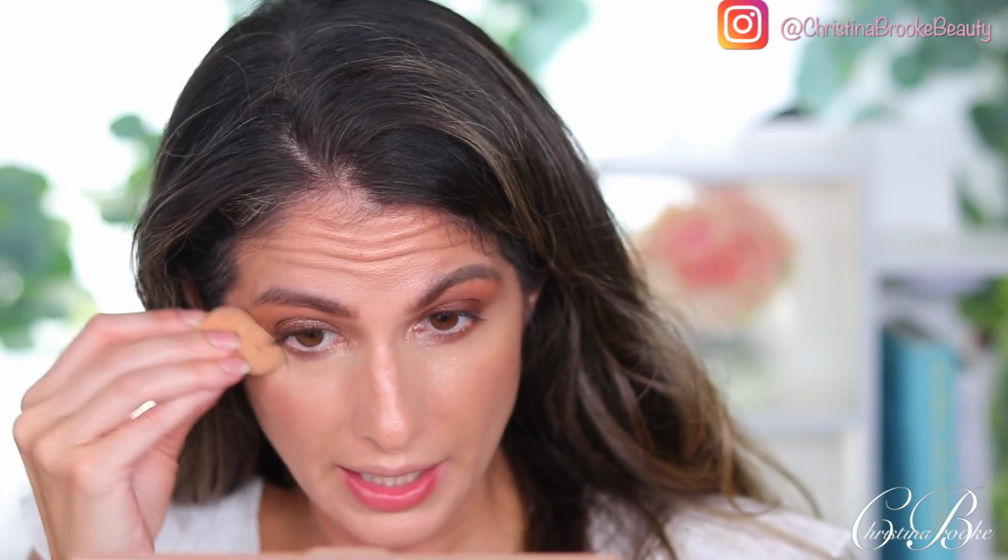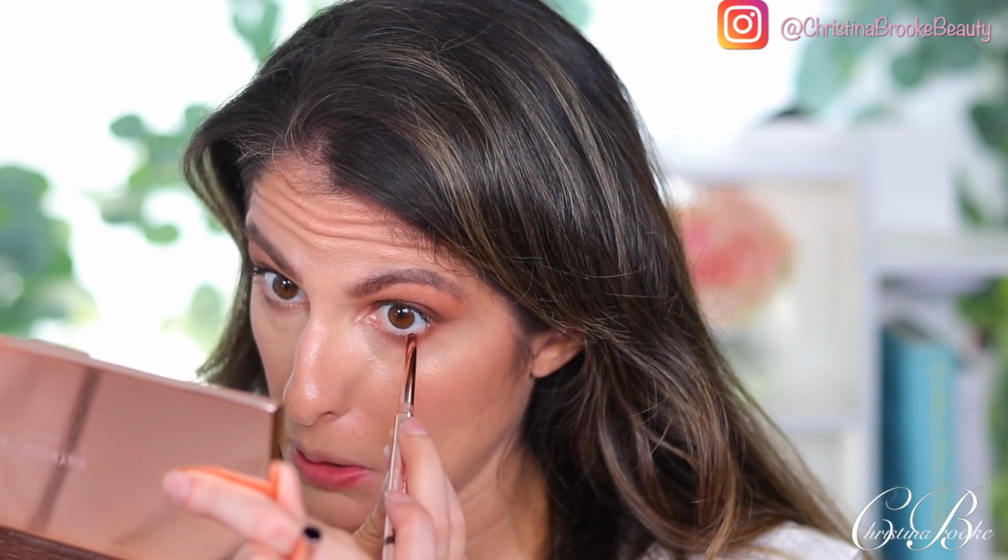But going back to this, I really like the dimension on the eyes. I like the color. The liner works really, really well. Nice gel. Let's put it in the waterline. Let's see how it works on the waterline.